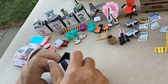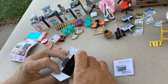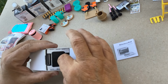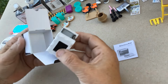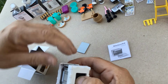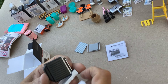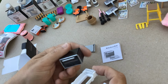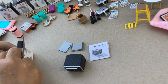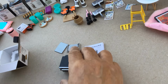So I'm just opening this up and taking a look at it. It's got the little instructions. And once again, look at that styrofoam. That just kills me, that detail that they've done with that. I mean, look at this, you guys. How can you not think that's the cutest thing in the world? Wow, that's so cool. And I'm just going to put the styrofoam back in the box. Yeah, that's really neat.